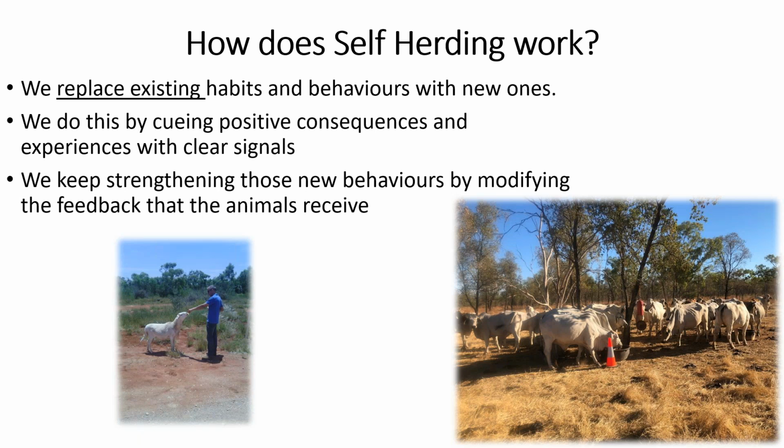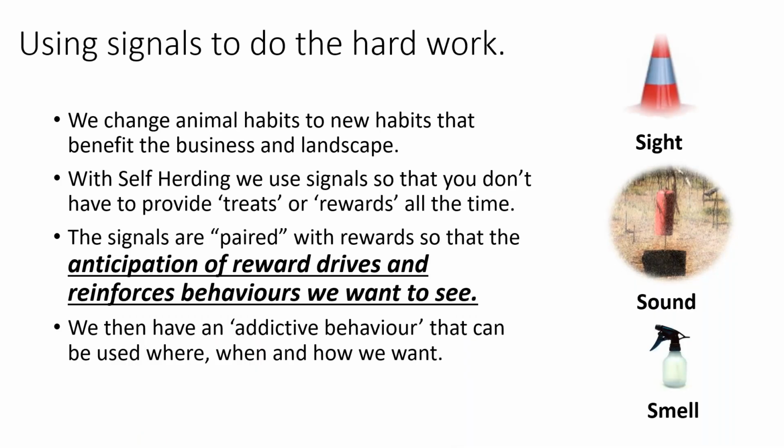And on the right-hand photo, there's two different signals there. We're using a witch's hat or traffic cone there as a visual signal for the animals, and in the tree is an old fire extinguisher that's been hollowed out and is acting just like a wind chime in that particular example. And so there's the sound and the sight cues that we're using in that particular example, which are much more important than what we've put in those drums occasionally. So we are using our signals to do all the hard work for us.